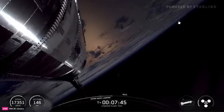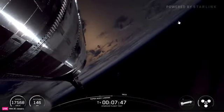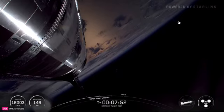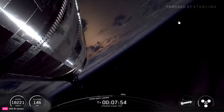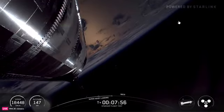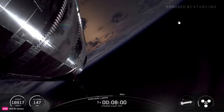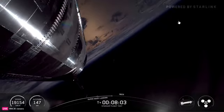Yeah, these views are looking great. Once again, thanks to Starlink for getting us these views. It's just incredible. And we just heard the sound from booster. It's like we just got a late boom from the booster.